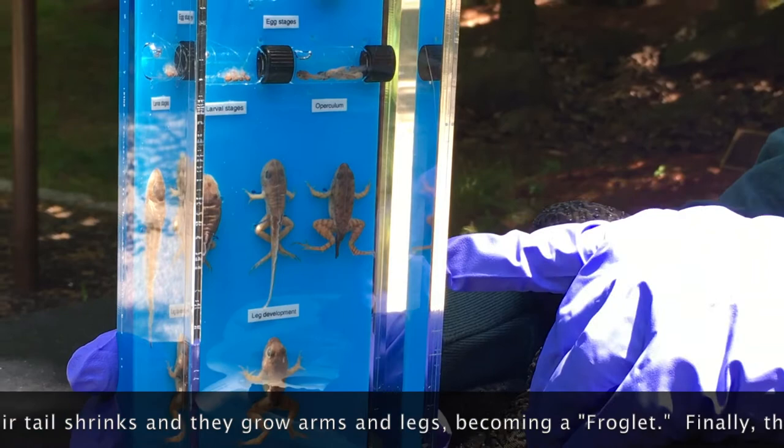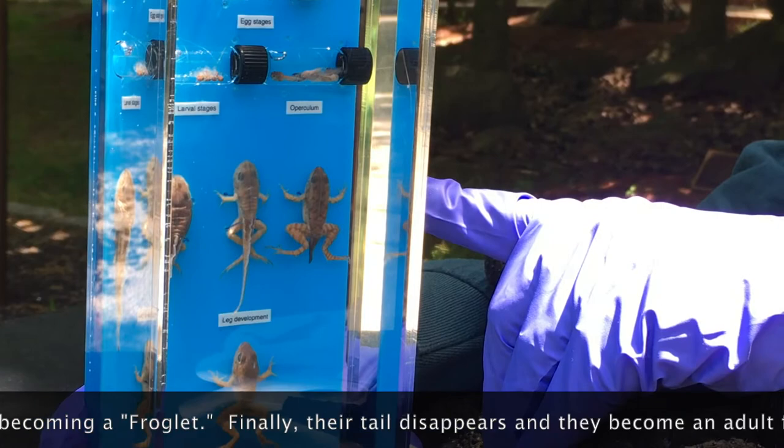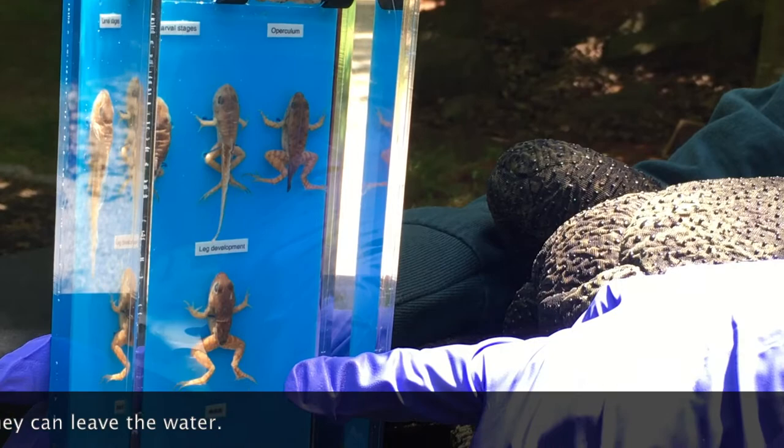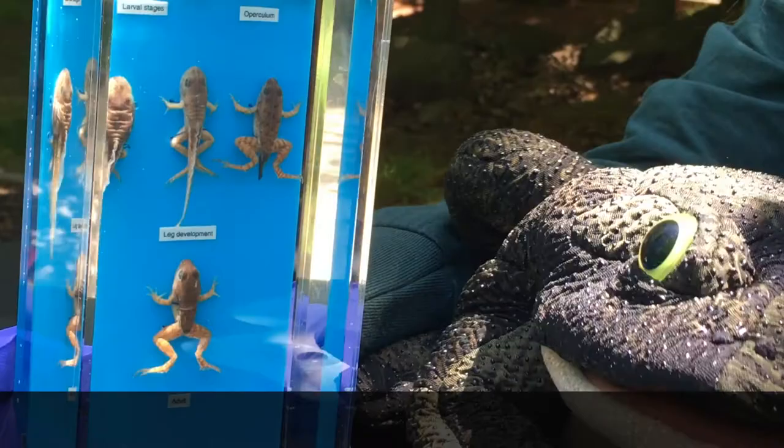This one here, a froglet. Isn't that a fun word, froglet? And then in the end, here's the full adult frog that can come out of the water. But they do like to stay near the water because they need their skin moist. And this is a small frog. It won't get any bigger than that. There's all different types of sizes of frogs.